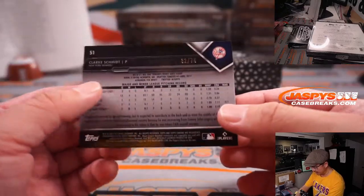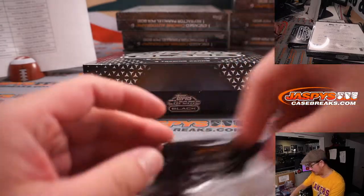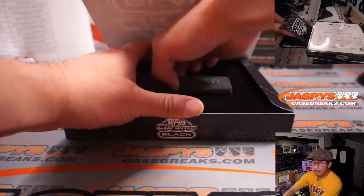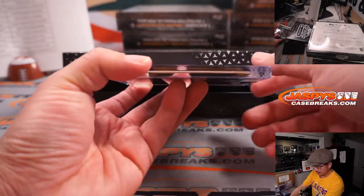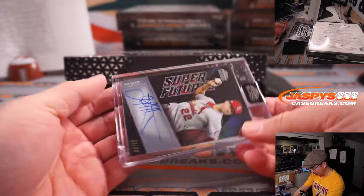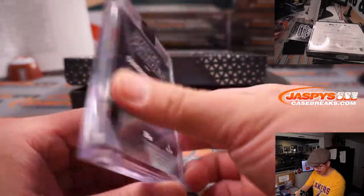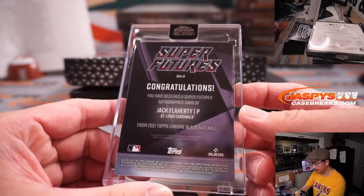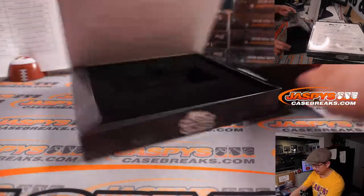Clark Schmidt for the Yankees, 32 out of 75. Mark with the Bronx Bombers. And we've got a super future, Jack Flaherty, 11 out of 99. Nice autograph for Mark and the Cardinals.